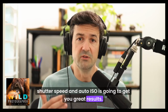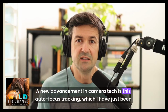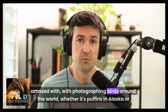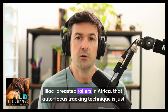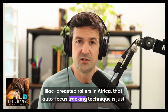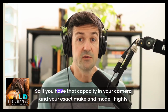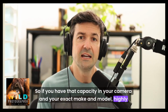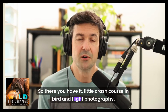Those 2 things mixed with those exact camera settings of f8, 1/1600 shutter speed, and auto ISO is going to get you great results. However, like I've said, a new advancement in camera tech is this autofocus tracking, which I have just been amazed with photographing birds around the world, whether it's puffins in Alaska or lilac-breasted rollers in Africa. That autofocus tracking technique is just producing insane results. So if you have that capacity in your camera and your exact make and model, highly recommend that. So there you have it. Little crash course in bird in flight photography.